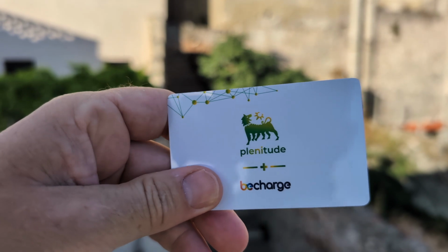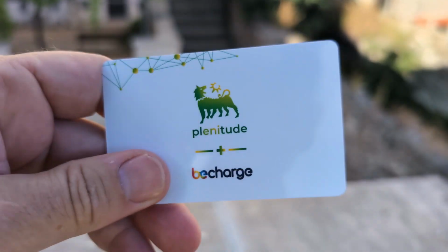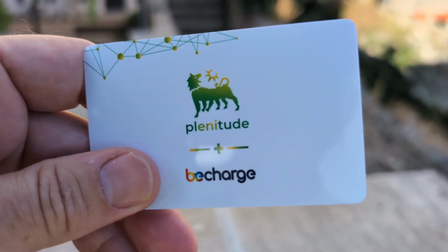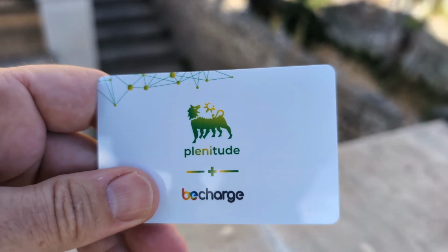I always like to have the physical card because sometimes you get connection problems, etc. So I thought this was well worthwhile getting this card from Italy because there are Be Charge points everywhere in Italy, it seems. And in the app, it will tell you where they all are. The next two cards I ordered specifically for France, and they're in the French charging video.